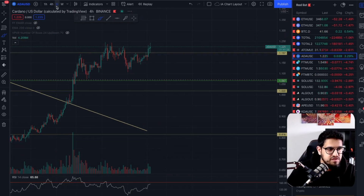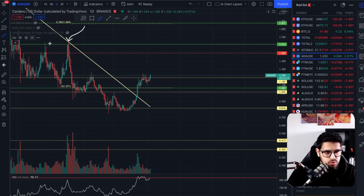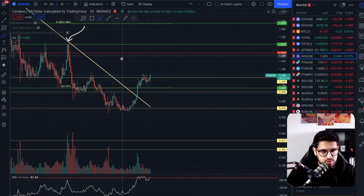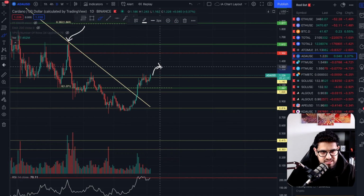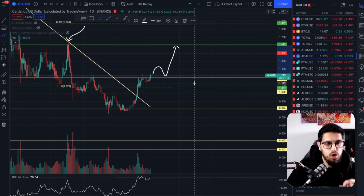And the good news is, if we can do that, switching back to the daily, our next price target is all the way up here where we got this arrow. And that's going to take us to 1.61. So we've got a lot of work to do. But if we can get above 1.19, come and get a retest, keep the higher highs and higher lows, we can start working our way to 1.61 on Cardano.